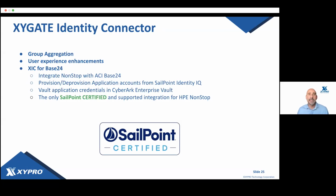The big enhancement to XIC this year is going to be support for BASE24. What that means is you can currently provision an identity or user ID from SailPoint to NonStop for Safeguard. But BASE24 is an application that runs on NonStop. You're going to have the ability to provision and deprovision user IDs for BASE24 users directly from SailPoint. So just like NonStop plugs into SailPoint as an additional application that you can provision to, now BASE24 will plug into SailPoint the same way.